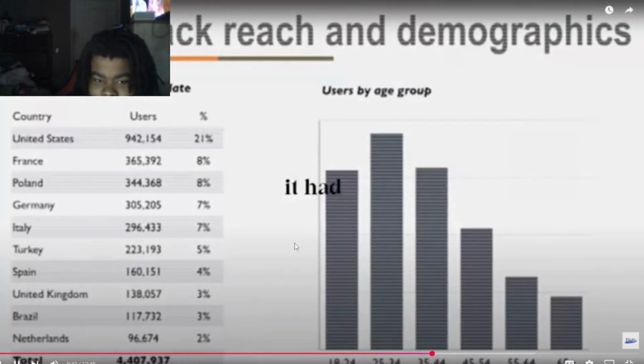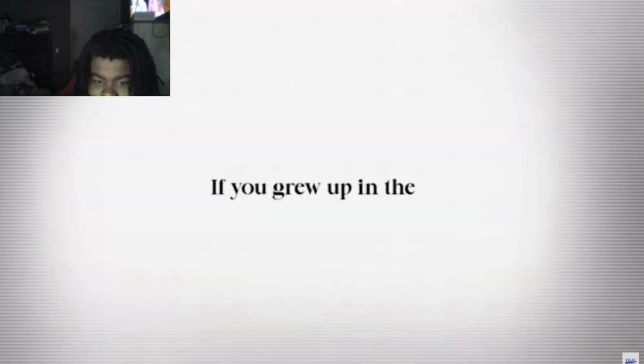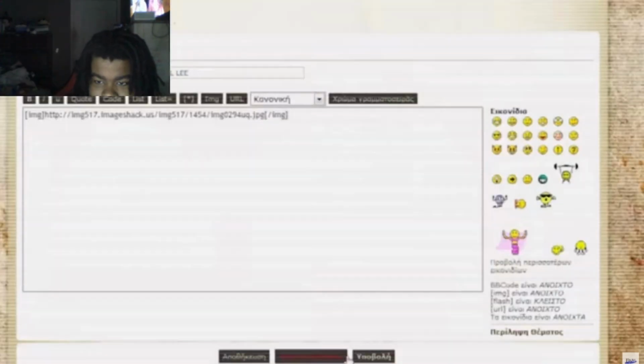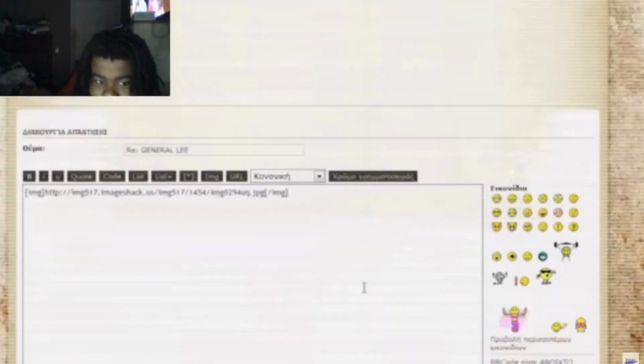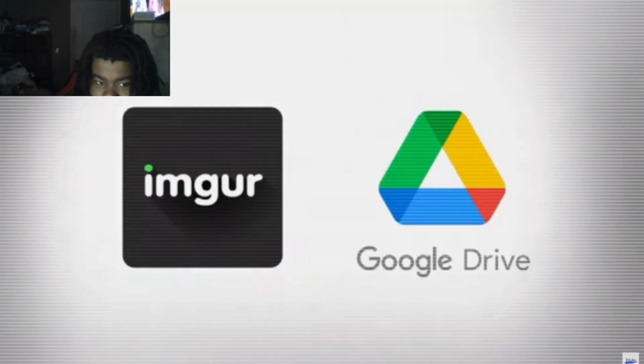At its peak, it had 28 million monthly visitors. If you grew up in the 2000s internet, Image Shack links were everywhere: on gaming forums, tutorials, even early meme culture. That little frog watermark was a universal language. People trusted it the way we trust Imgur or Google Drive now.